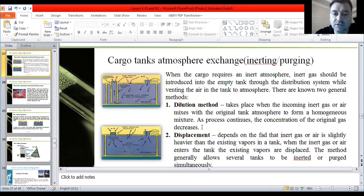Mostly used are two methods, dilution and displacement. Dilution is when you send air inside the tank, mix the air and push it out. Displacement is when you send the gas to the bottom of the tank and it pushes out the atmosphere. That's why you have 21% atmosphere in the tank. You're sending the inert gas to the bottom. Inert gas is heavier than the oxygen, and it pushes the oxygen out. So that is the displacement and dilution method.